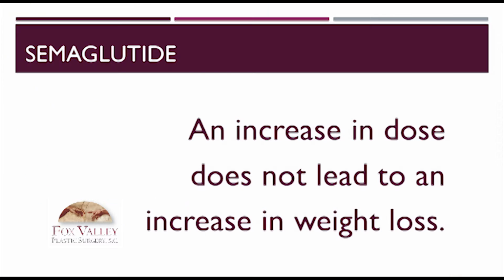What we find is if you are achieving good appetite control with minimal side effects on that lower dose, we do not need to increase that dose. Your body will naturally outgrow that dose and will address it at the time to increase your dose. But if it's not broke, we're not going to fix it. We're going to keep you at that dose that is going to give you that appetite control for the week with minimal side effects. So it's important to note that an increase in dose does not equate to an increase in weight loss. An increase in dose is only going to equate to an increase in the likelihood of side effects.